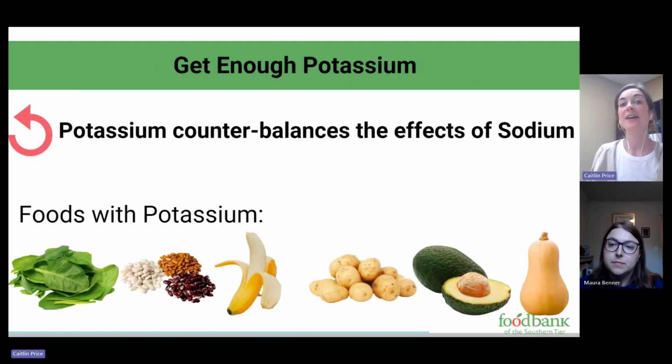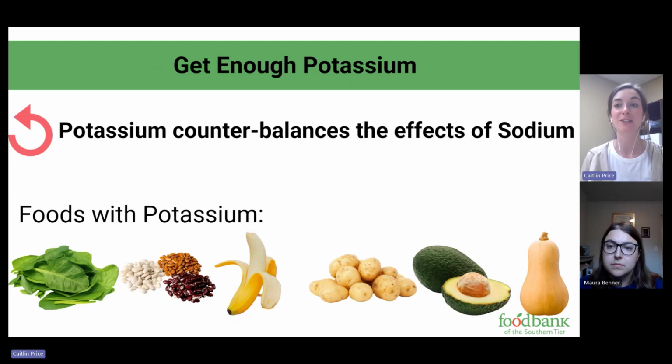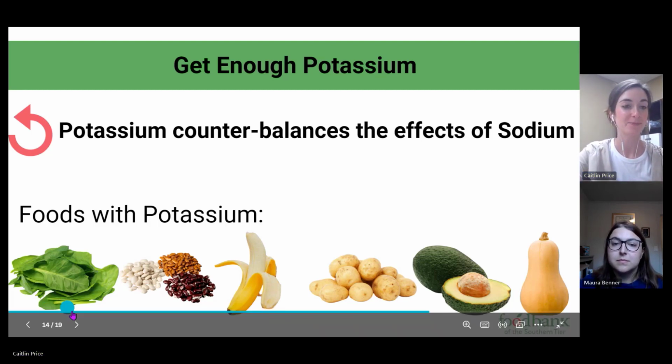All right. And then lastly, it's a good idea to get enough potassium as well. Potassium is another electrolyte that counterbalances the effects of sodium, and it helps our body to clear out excess sodium that we might have. Foods with potassium include spinach, beans, bananas, which are a big one, as are potatoes, avocados, and squashes. The ideal ratio is about 3 parts of potassium per 1 part of sodium. So if you're getting more potassium than sodium, you're probably going to be in a good spot to make sure that balance is there in your body.